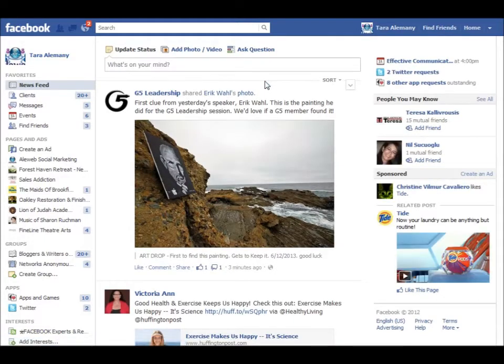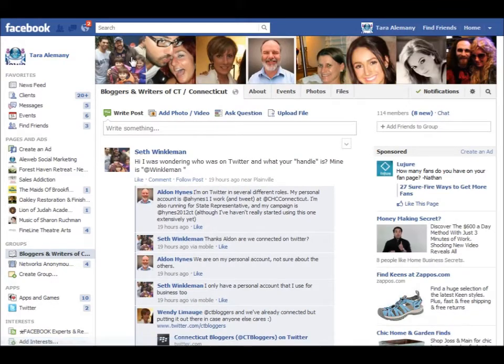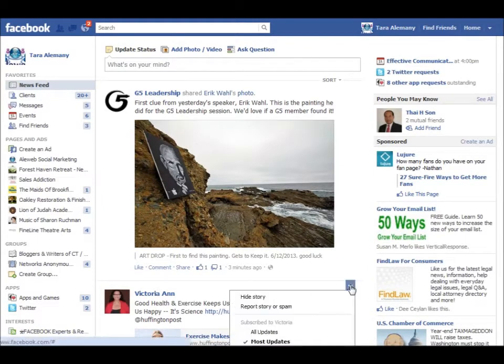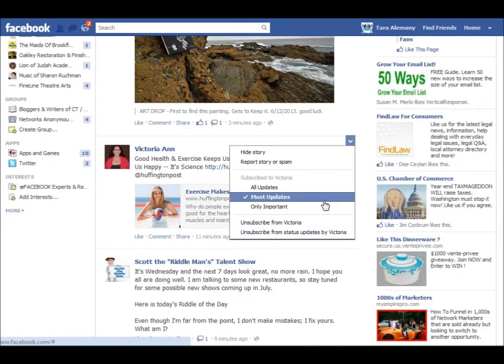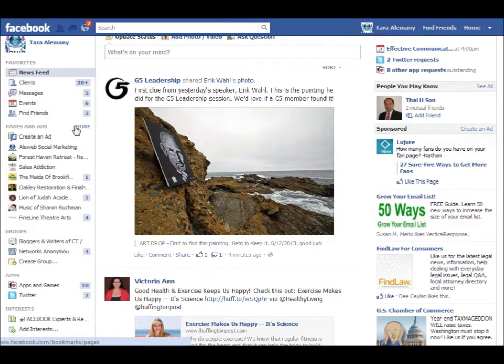But the thing to know is that if you're looking for content from a group, for instance, I'm a member of this group, Bloggers and Writers in Connecticut, I will always get notifications about postings in the group, and I'll see that up in my notifications bar here. But if I'm concerned about posts from people that I don't want to miss out on, I can add them to a friends list called Close Friends, and I can do that by clicking on the little arrow here, scroll down a little bit, and I can indicate that I want to see all updates. I can indicate only important updates. I can say most updates, which means that Facebook has the right to kind of pick and choose based on what it thinks I will want to see. But I could also add this individual to my close friends list, which then would mean that I would see absolutely everything she does.